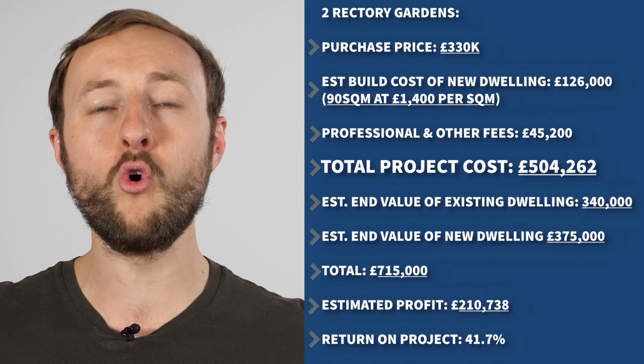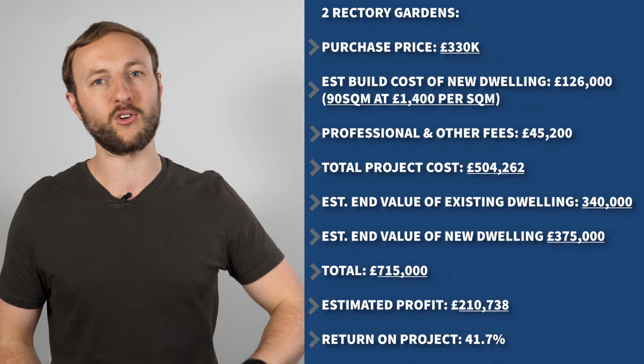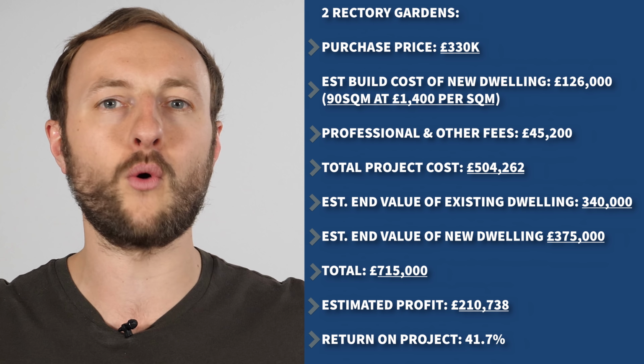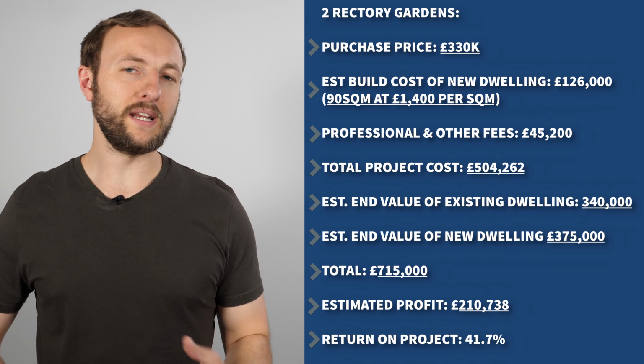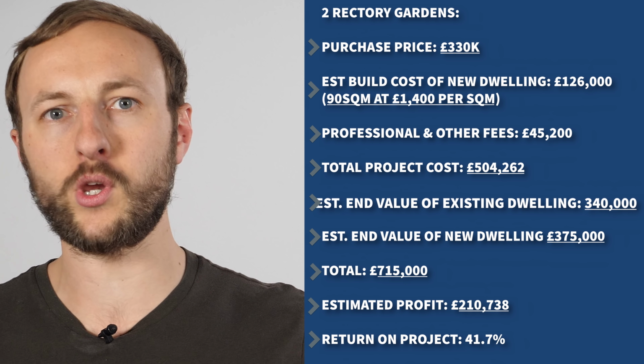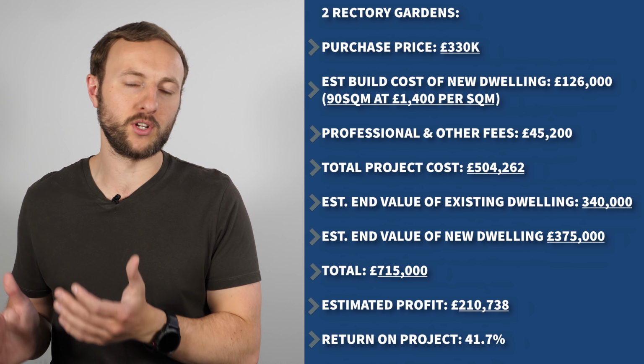We're ending up at about over £500,000, £504,000 money in the project, which is a lot of money, of course. And this one is more than likely going to be a flip. At the end of this, I'll be left with 2 dwellings. The existing property will end up selling for about £340,000. I never take account of capital growth. That's a nice bonus if we get it.